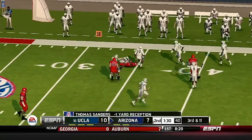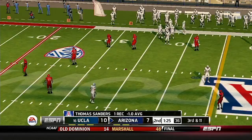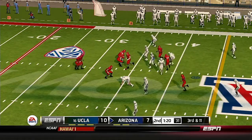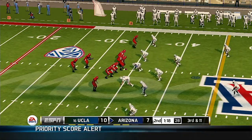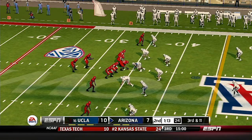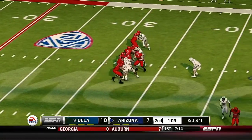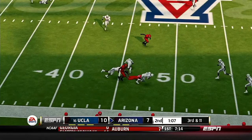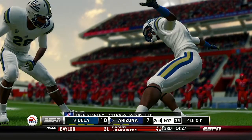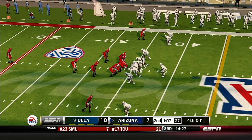Trying to set up a little screen, gets it to his tailback. They'll bring him down for a loss on the play. Quick shot to the open receiver, and he can't hang on to the ball. Jones is taking the receiver on the play. That brings us fourth and 11.